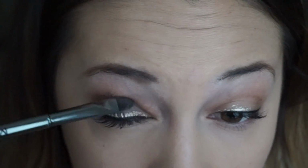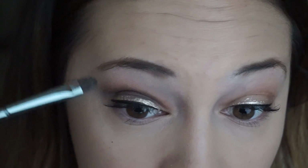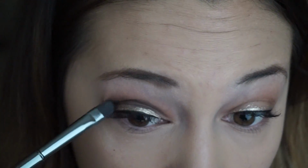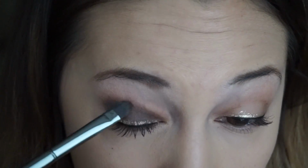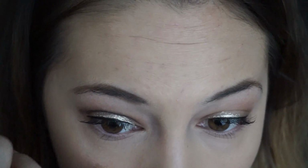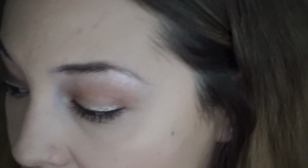This gold eyeliner is actually staying on really nicely, like it is not going anywhere. So if you can get your hands on this eyeliner, maybe you have a party that you want to go to or anything like that, I would highly suggest it. I don't know if I'm even going to have to touch that up because it's literally staying on, which is really, really nice. So this is what it looks like so far.